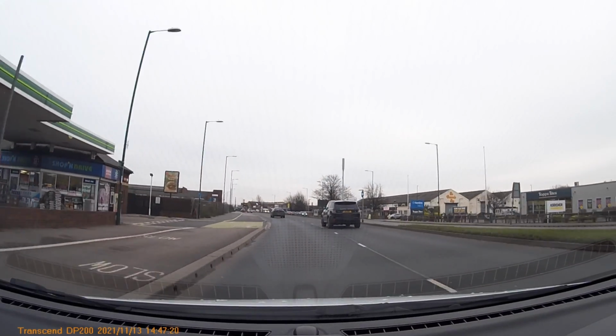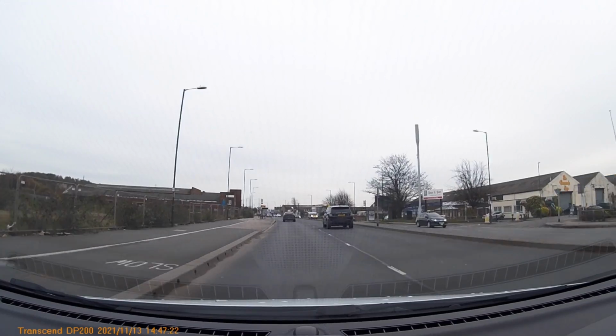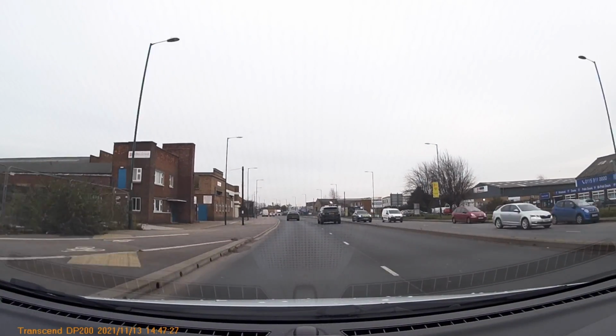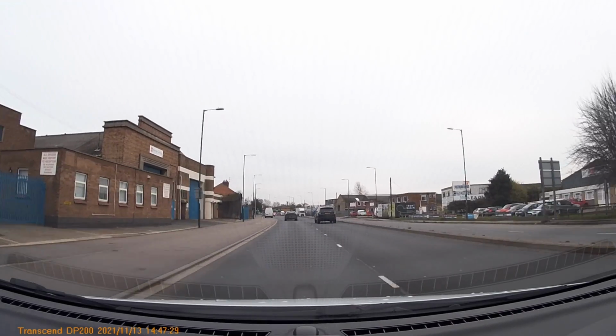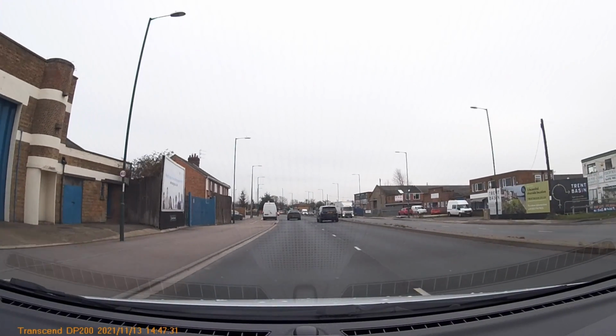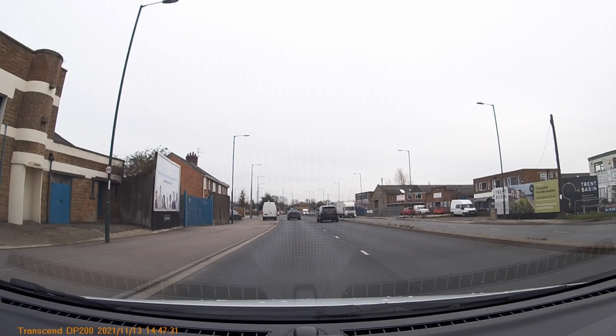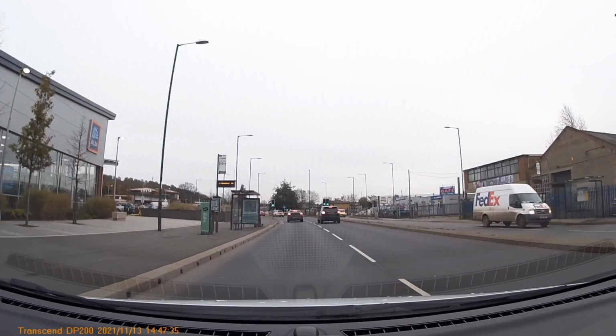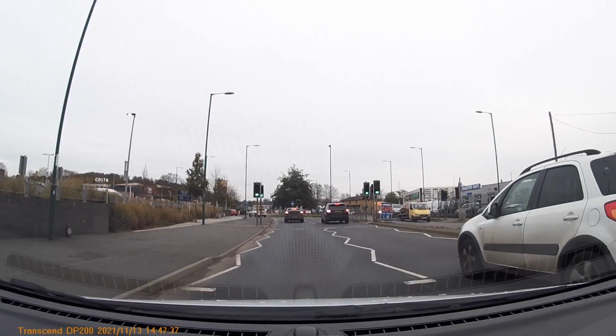So what we need to do is check and be aware of where the right hand lane is also going, and on this particular road and this particular roundabout there aren't any signs or markings indicating a designated right turn only lane. In that case, we need to be careful when we go through this junction, because a common error that's made on a junction like this one is inadvertently straying into the right hand lane as you go through the roundabout.